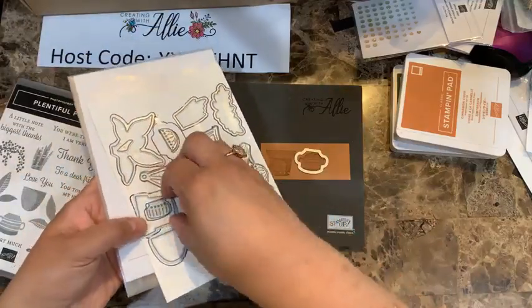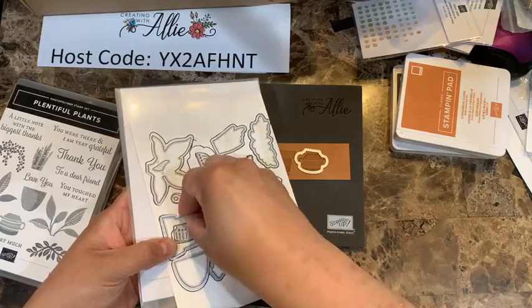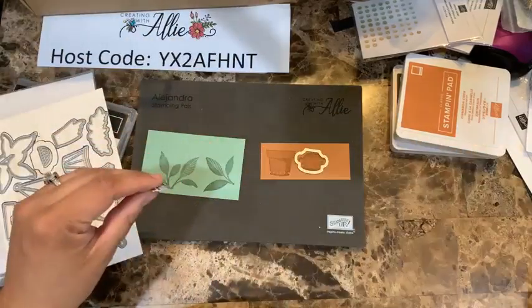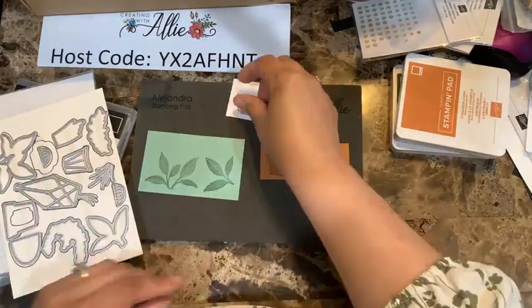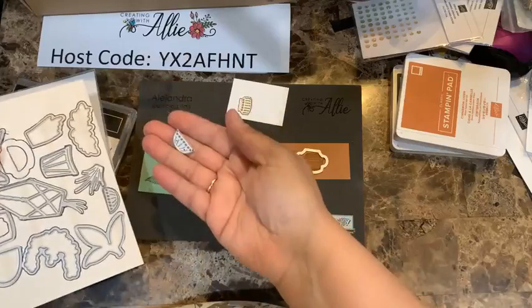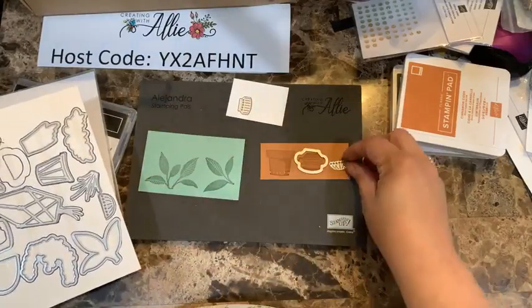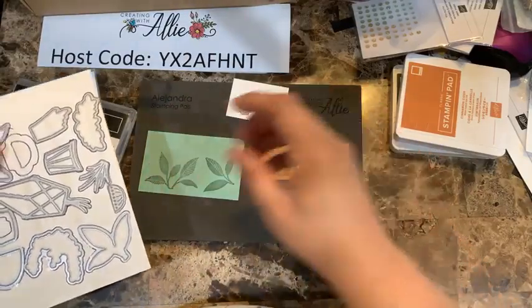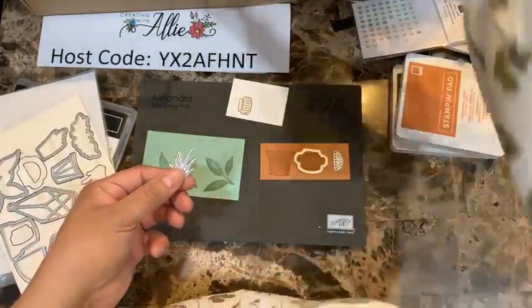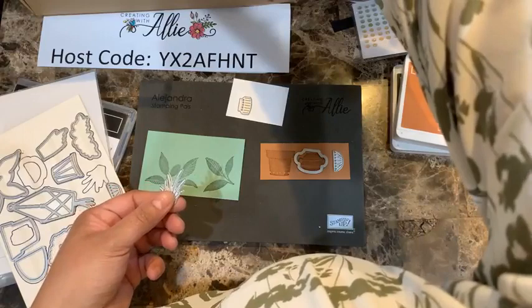So anyway, for this first card, I'm also going to be die cutting this in basic white, and I'll show you here in a second, as well as this one. And then for this one, you actually get two of those, right? So you can die cut one of these. And you're going to be die cutting also this one in the Just Jade. So I just need a strip of Just Jade. And I'll show you here what I did.